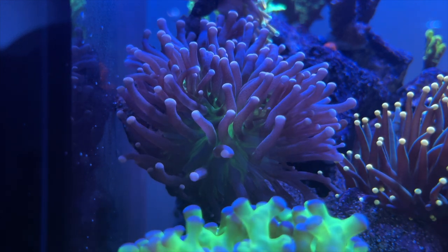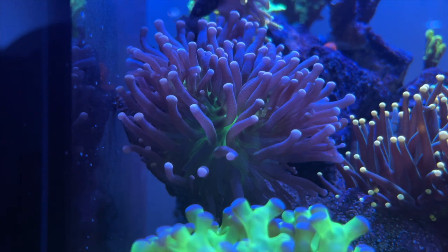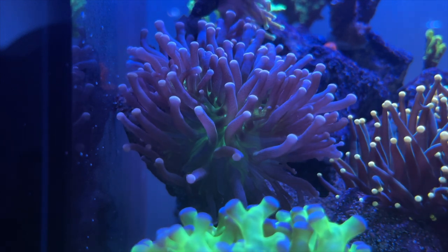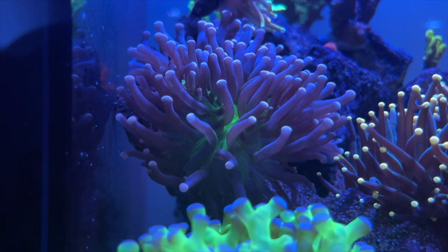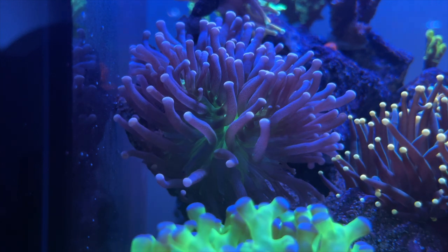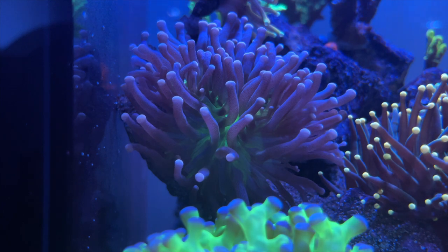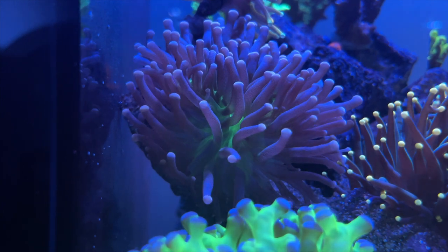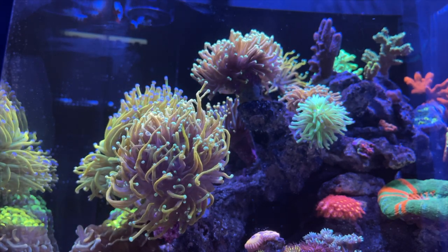I've never come across a wall torch, and so far in my experience, all torches are branching. However, for this torch, I was quite surprised because the head was rather large. It was to the point where I was unsure if it was still a branching torch. However, when I checked with my LFS, they did tell me that it was a branching torch, just that the head is much larger.